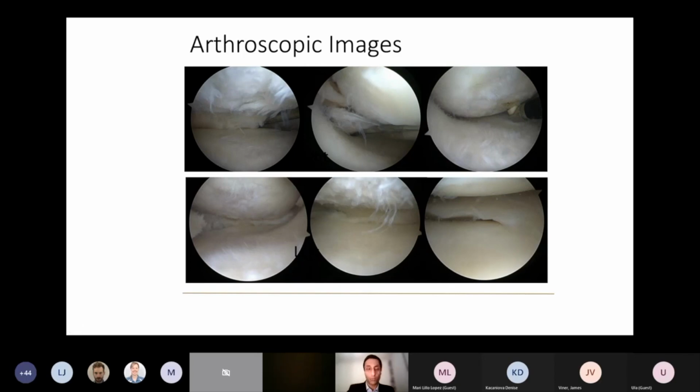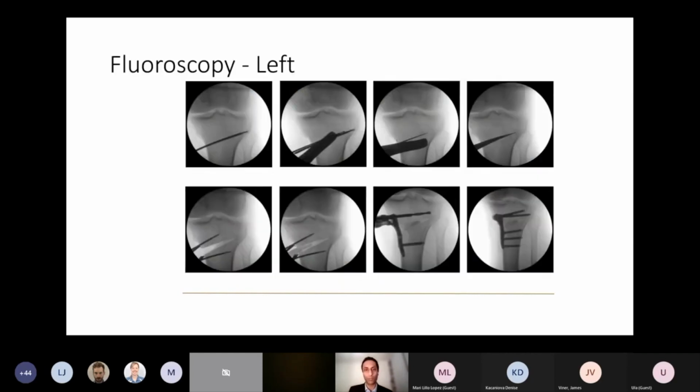We no longer do arthroscopies as part of our osteotomy correction. We simply do it based on clinical examination and MRI findings. And the reason why we don't combine it with an arthroscopy is that we think it affects the recovery from the procedure, because you're doing an additional procedure. So we've stopped doing that.